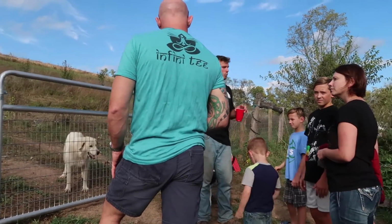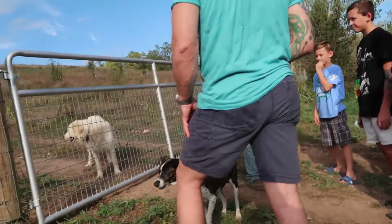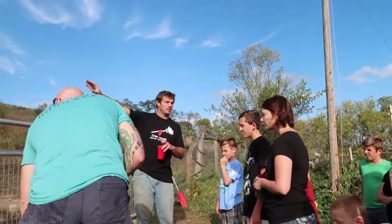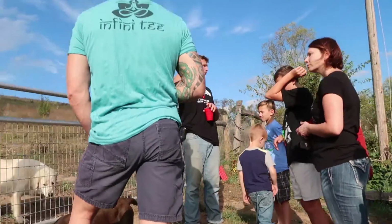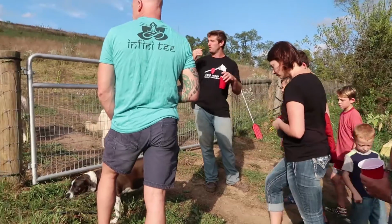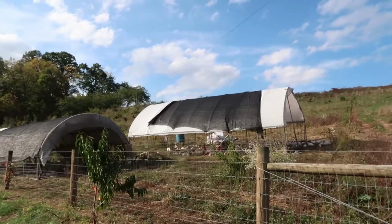We have, I think, 6 of these right now. We build one a year just to have plenty of pasture shelter for any animal. The idea with building them this big and out of steel was that we could use them for lambs, for pigs, for turkeys, for chickens, for whatever. So you can see the big barrels on the inside there.